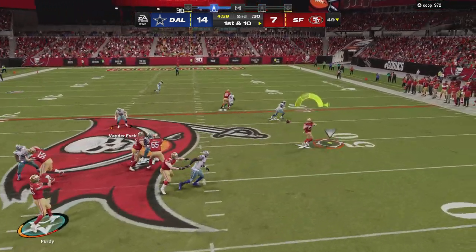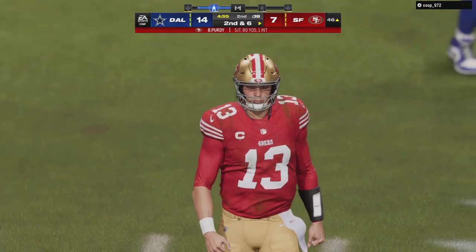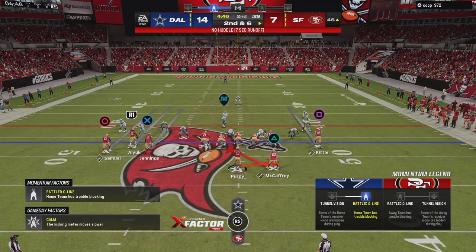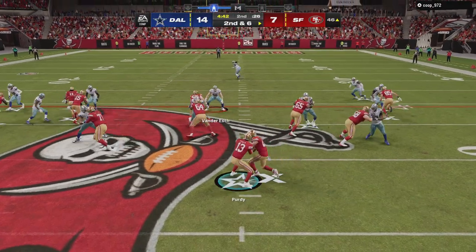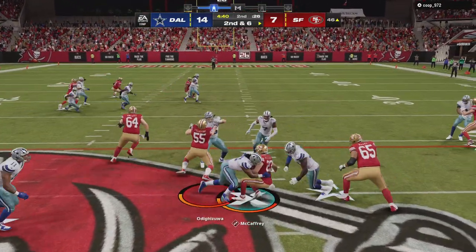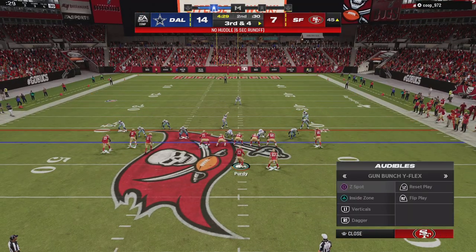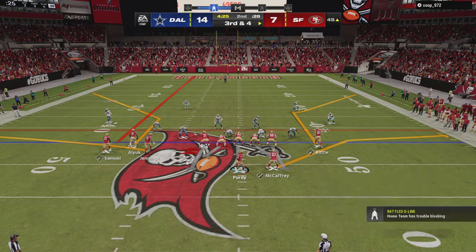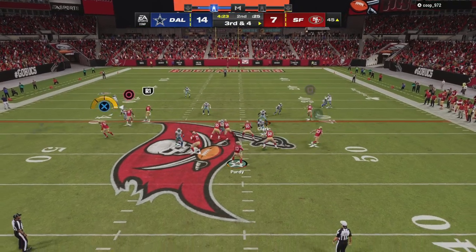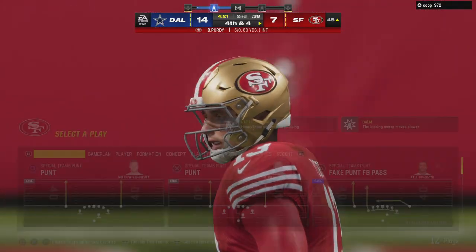Purdy will set up to throw it here. He'll get this out wide here to McCaffrey. They'll give him 4 yards there, and it'll be second down. 4 yards on the pickup. From the shotgun to McCaffrey. And he's going to get this one down near the 45-yard line. Here is third down and 4. Throwing here, Purdy. And that is incomplete.